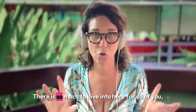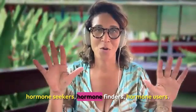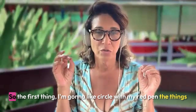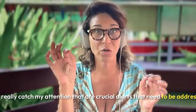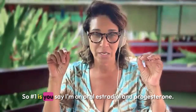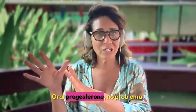I love it. There is so much to dive into here for all of you hormone seekers, hormone finders, hormone users. So the first thing, I'm going to circle with my red pen the things that really catch my attention, the crucial alerts that need to be addressed. So number one is you say I'm on oral estradiol and progesterone. Oral progesterone, no problema, cool.